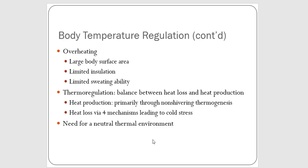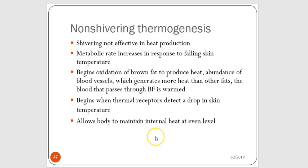So when you look at this, again, the baby has a large surface area, limited insulation, and limited ability to sweat, and you really want a neutral thermal environment, which is this balance between heat loss and heat production. When they go into non-shivering thermogenesis, you've got to remember the newborn baby doesn't shiver.